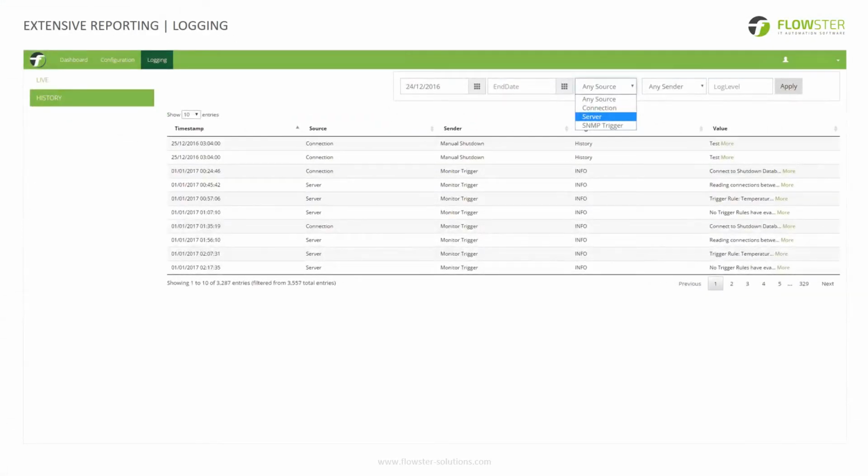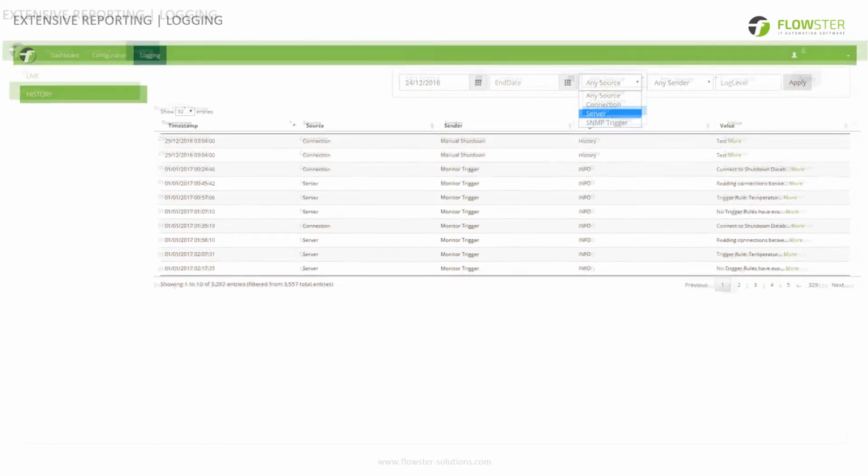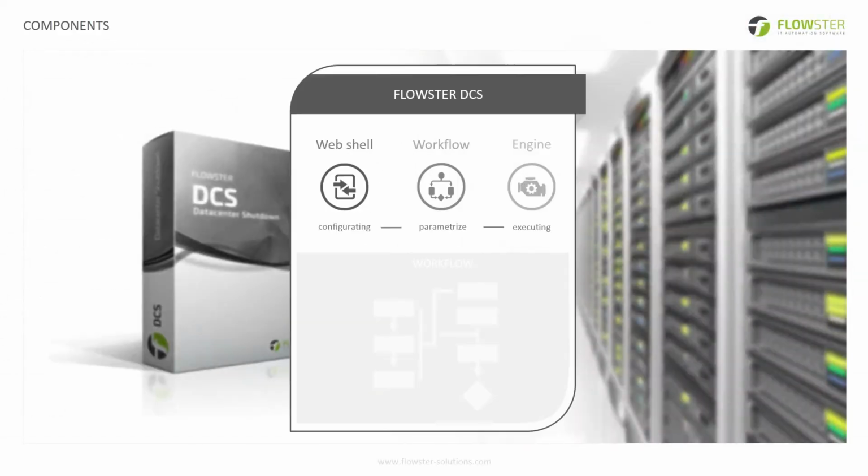FLOWSTER DCS offers administrators and users a large-scale event management due to the integrated reporting, logging, and reliably saves the system from damage, data loss, as well as new installation or backup scenarios. FLOWSTER DCS consists of three components: a web console to configure the shutdown logic, an own parameterizing workflow, and an engine to execute the shutdowns.